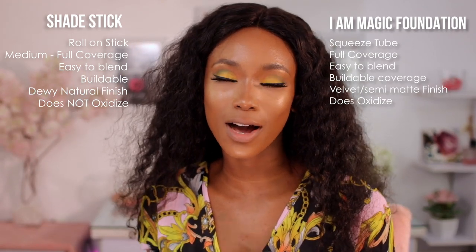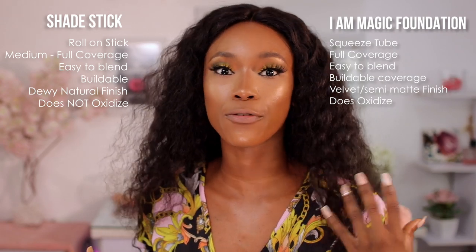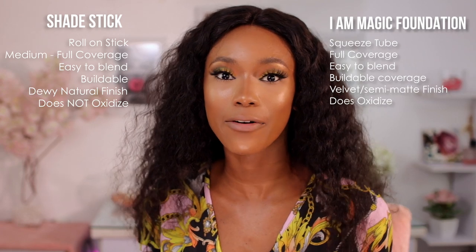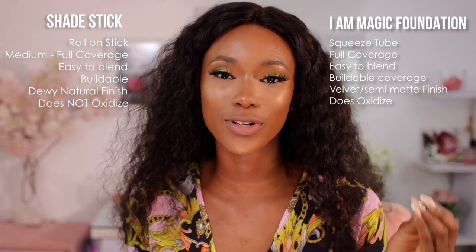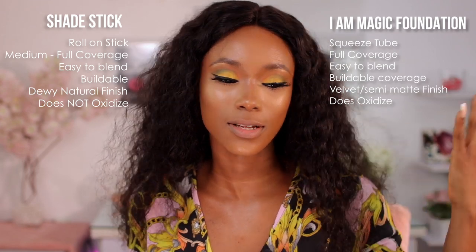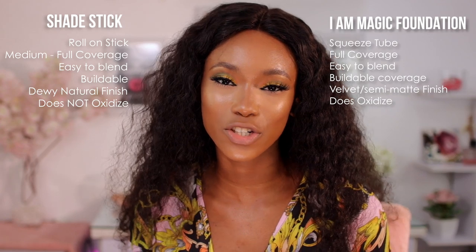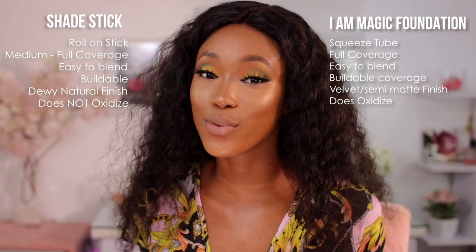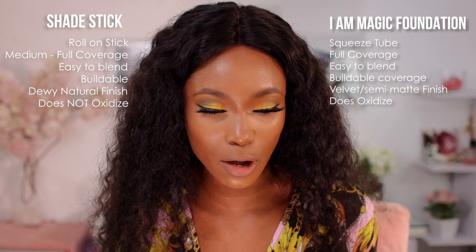However, if you have acne, scarring, hyperpigmentation, and you want something that would give you full coverage without layering and layering, then definitely go for the Eye Magic foundation, because that is what I get with it. That's the first thing I noticed with the Eye Magic foundation. It is extra full coverage. A little does go a long way. In terms of how well it wears, they both wear equally the same.